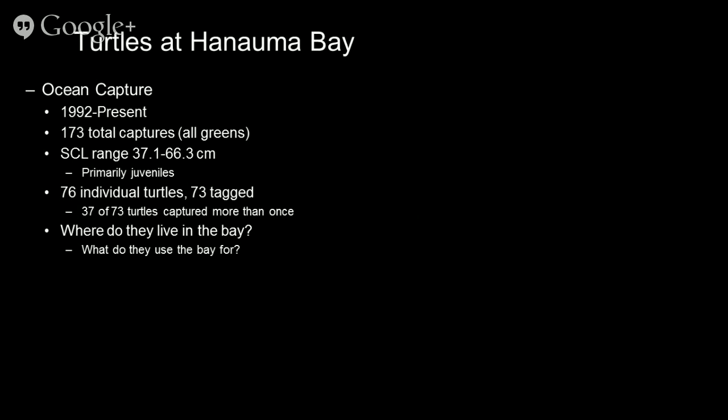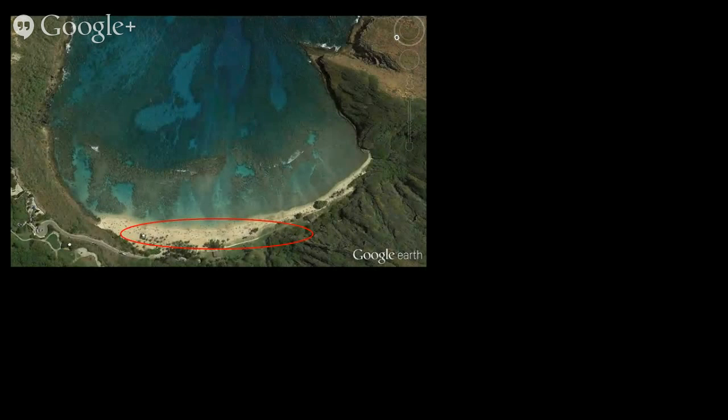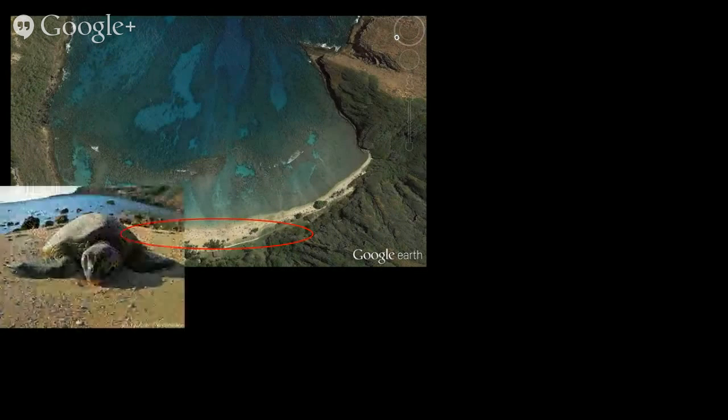So where do they live in the bay? What do they use Hanauma Bay for? So here's the bay. Here's one spot where you might see turtles. What do you guys think a turtle might be doing if you see it on the sand? Sunbathing or basking, exactly. That's what turtles do here, as well as you see that very prominently up along the north shore of Hawaii.